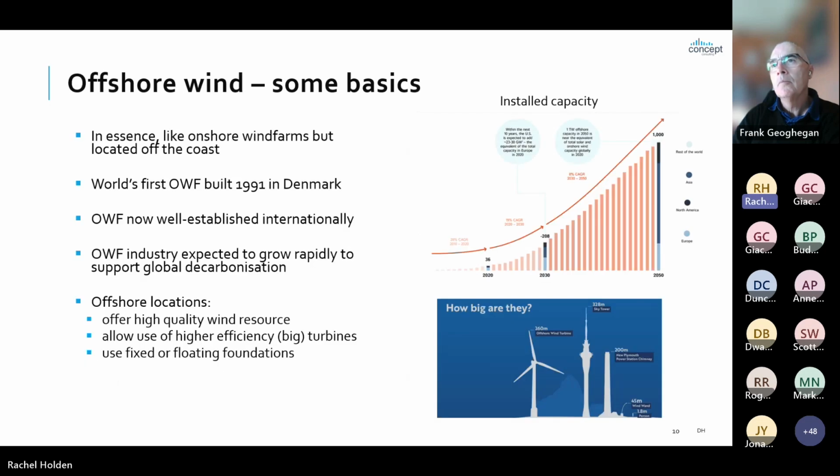So in essence, think of offshore wind as being very much like its onshore cousin, but located off the coast. We don't have any in New Zealand at the moment, but it's been around for a long time. The first offshore wind farm was over 30 years ago in Denmark. It's growing very, very rapidly in a lot of places in the world. And in fact, our near neighbour Australia is looking very seriously at a project, which again, we'll talk a little bit about in a moment. In fact, Copenhagen is one of the development partners.